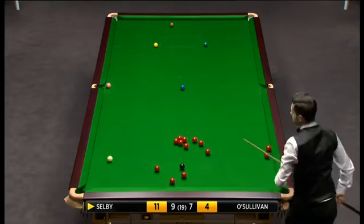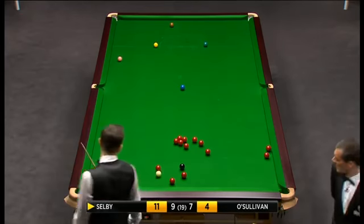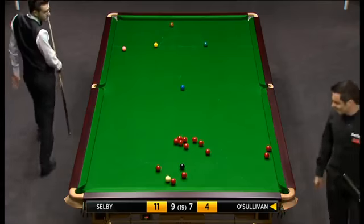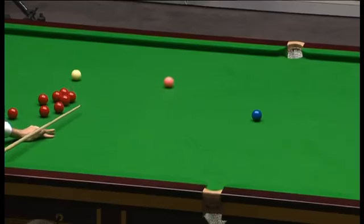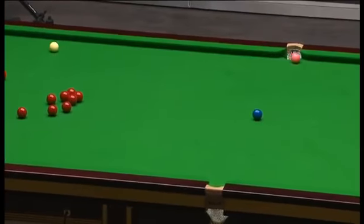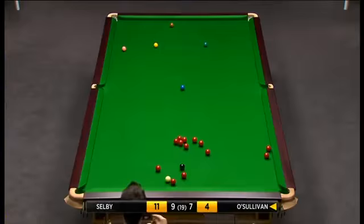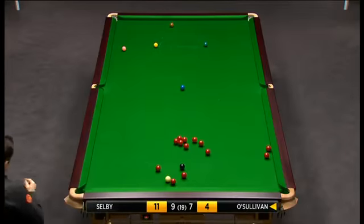He's missed another pink. That's 3 pinks. I can remember Mark missing 2 in the other middle pocket. And I don't think anybody's seen this coming here. But luckily for him, he didn't drop on the red as he intended.